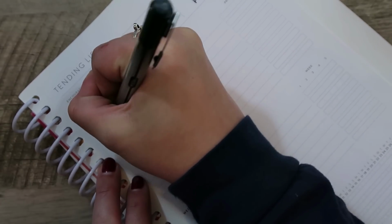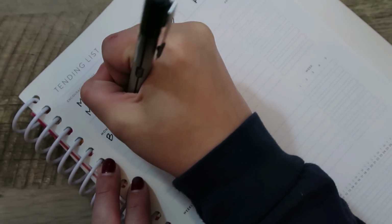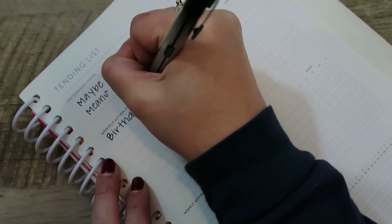Okay, let's start with the monthly action items. So the first one I have on here is birthdays. This is something I was including every month. Somehow in October and November, I didn't have any birthdays. I know I have birthdays in December. I have my twin brothers, who I actually gave their gifts to when I was home for Thanksgiving. I got them both advent calendars this year, which I thought was fun.